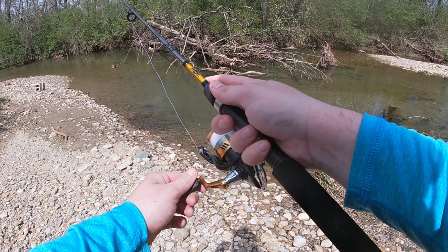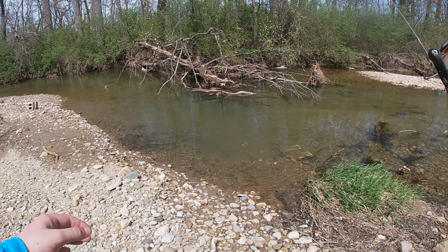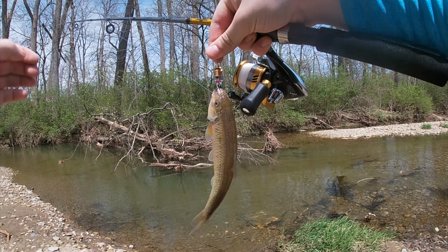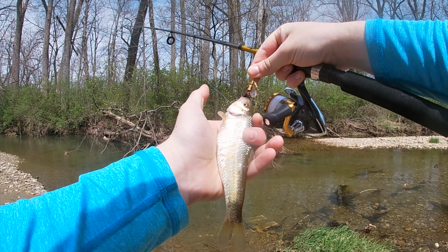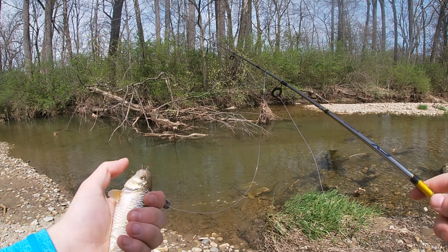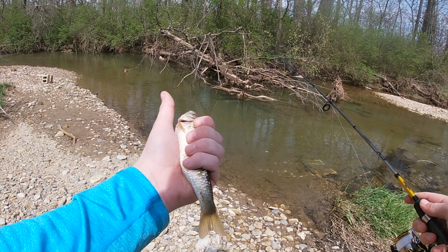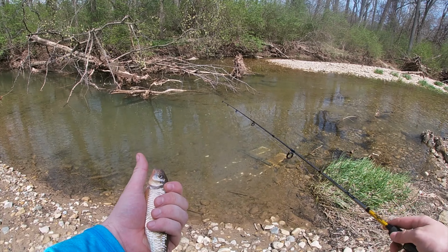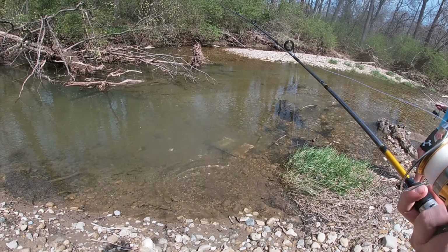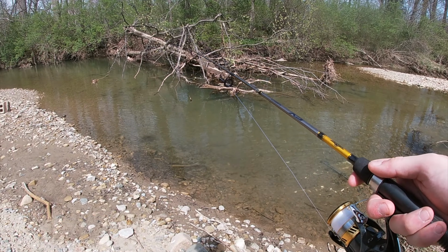Oh, they directly went towards it. There we go. Look at that guy. This guy might be something different. Nope, still a chub. All right, let's go ahead and get this guy unhooked. There we go. Nice little guy. And there's some other huge ones down there, so I'm gonna let him go right there and then get this right back in there.